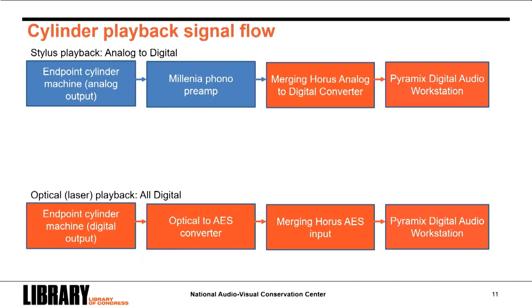So here's the signal flow. It might be hard to see, but basically the top picture there, or the top row, shows the signal flow for the stylus playback. The blue boxes are the analog steps, and then the orange boxes are the digital steps. And we really just always are trying to keep our signal flow as direct as possible from the source, so we are ensuring the accuracy of our preserved audio. The bottom row is the signal flow for optical playback, so it's an all digital signal flow.